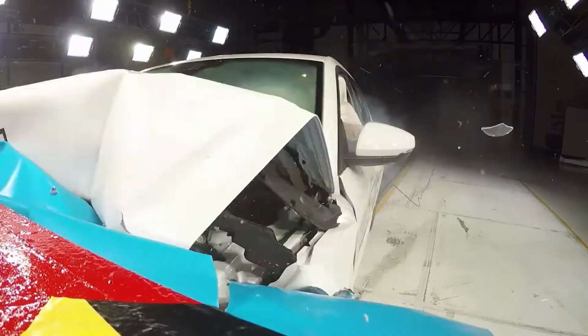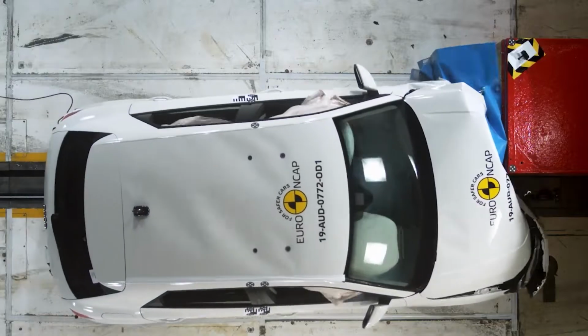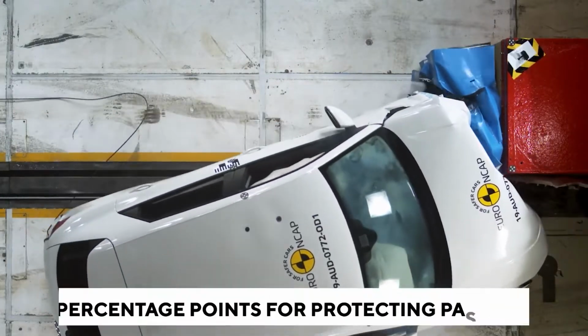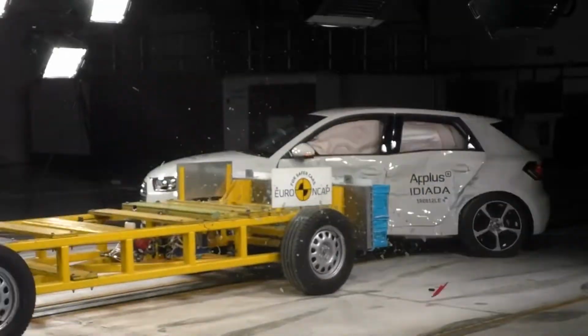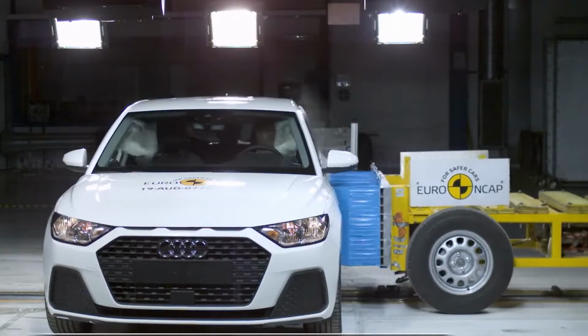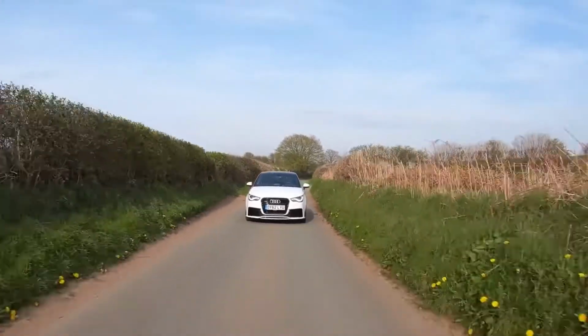As is usually the case for a small car, the bonnet is slightly shorter, which is why Euro NCAP awards only 73% for protecting passersby. However, the overall package is so convincing that this city car can take first place in the ranking of the safest small cars.